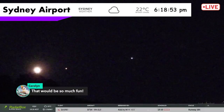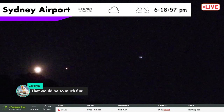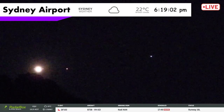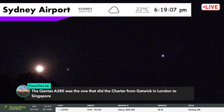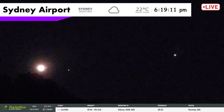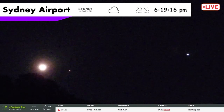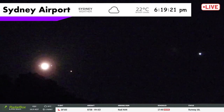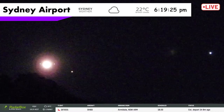So much fun standing here under the flight path. Really awesome. Qantas A380 was the one that did the charter from Gatwick in London to Singapore. Oh, okay, so that makes sense. So it's not actually a normal service on that A380 getting in. So that was a charter flight. Gee, wonder what it'd cost to charter an A380 to the other side of the world.